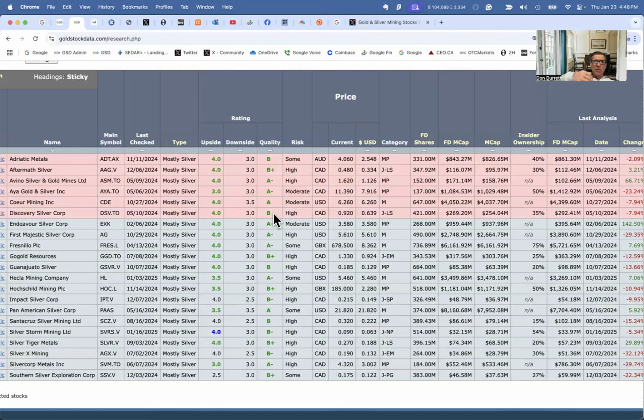Discovery Silver in Mexico. This is probably my favorite development play, and the reason why is because of the size. You're paying 269 million for 32 million ounces in production. So they're going to start producing, I believe, 23 million ounces. That's phase one. And then in year 3 or 4, they jump to 32 million. So you're paying 270 for 32 million ounces. That's just silly cheap. Of course, they're going to get dilution when they have to pay for the capex. But even with that dilution, it's still silly cheap.